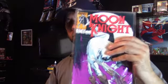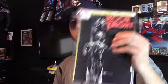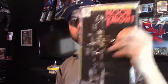Been collecting these Moon Knight books, 31, 32, 37. They actually got a lot of great covers. Like this is a great red cover. I really love the cover. This one's 24. Another cover that's hard to take care of because it's all black. Number 25.